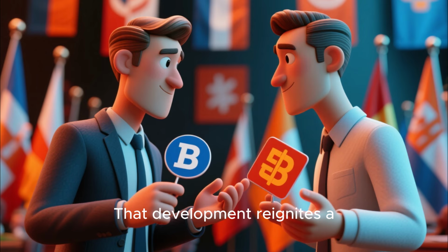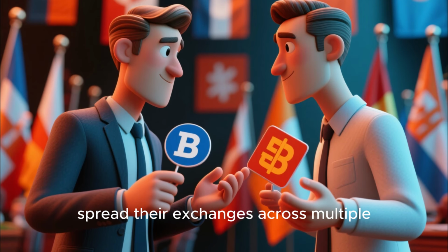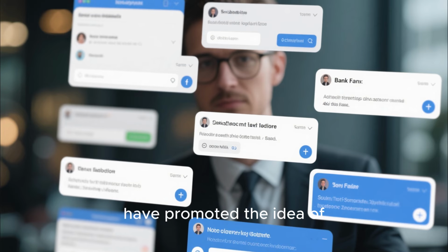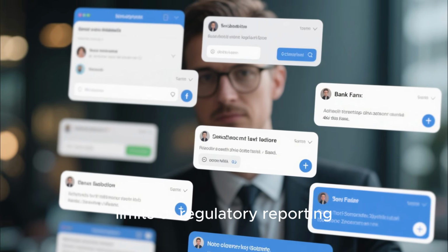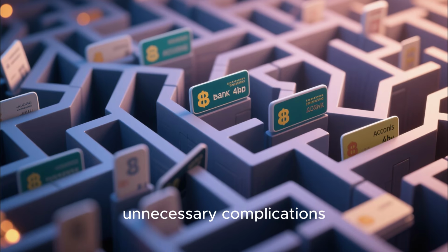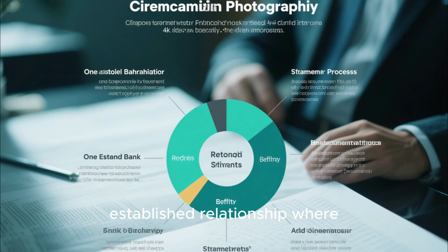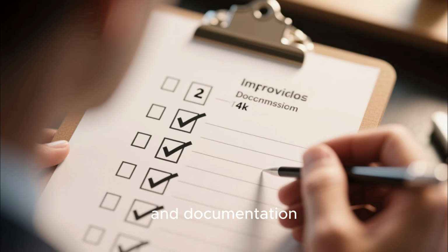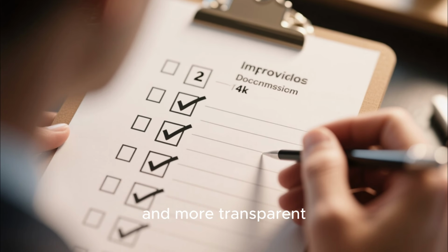That development reignites a long-running debate among currency holders. Should investors spread their exchanges across multiple banks or work with one trusted institution? For years, online discussions have promoted the idea of using several banks to bypass limits or regulatory reporting. But new insights suggest this approach may create unnecessary complications. Chase's model highlights the advantages of working through a single, established relationship where identity verification, account history, and documentation are already in place, making the process faster, safer, and more transparent.